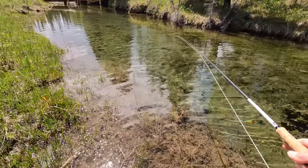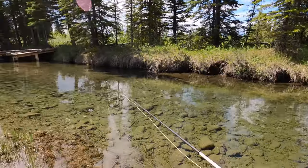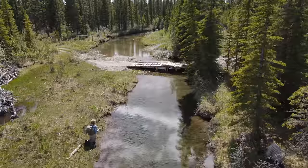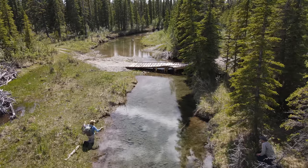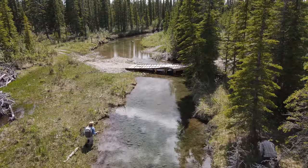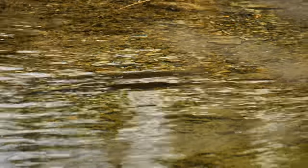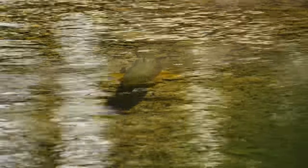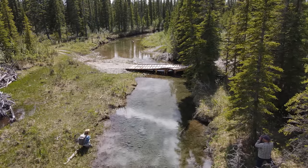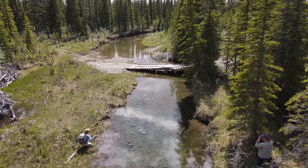Oh, nice rise, eh? Hey, that's rolling. What's that? It's rolling, that's a weird thing. Okay. No, you moved up a bit. Whoa, whoa, whoa, whoa. Oh, no. On the water. It's on the water.